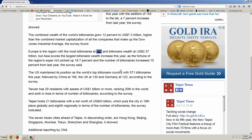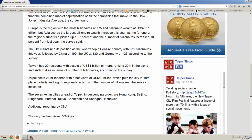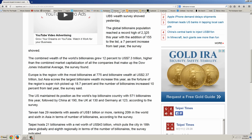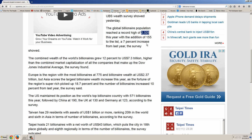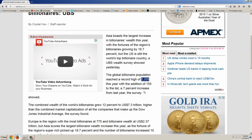But then the other thing that's very, very strange here is that the total number is 2325. And yet if you add together the US and China and the UK and Germany, we're not even at 1,000. In fact, we're roughly around 900. So we're still missing about 1,500 billionaires that are scattered somewhere in the world, these mysterious billionaires. What countries are they in? So that should give you pause. I'll wait until I can pull the full list, but this number doesn't really make a lot of sense.